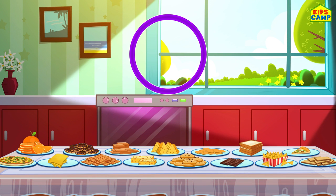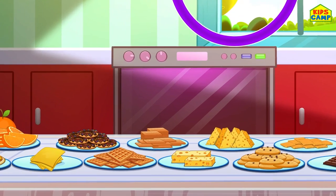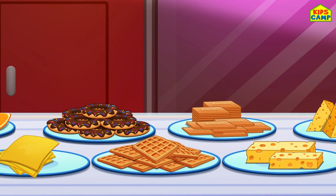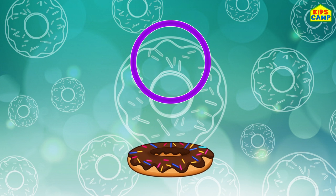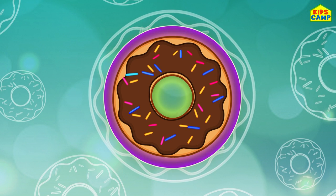Circle! Can you find a circle? Where's a circle? What food is the shape of a circle? That's right! A donut! A donut is in the shape of a circle!